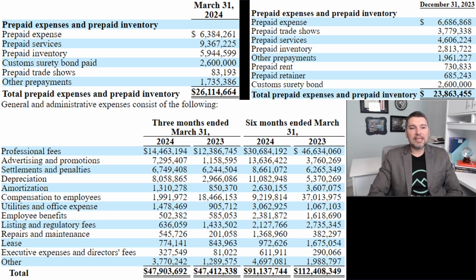So that would leave about $7.3 million or so that would have been utilized for the 3 months ending in December for compensation, against $1.9 million for the March ending quarter.